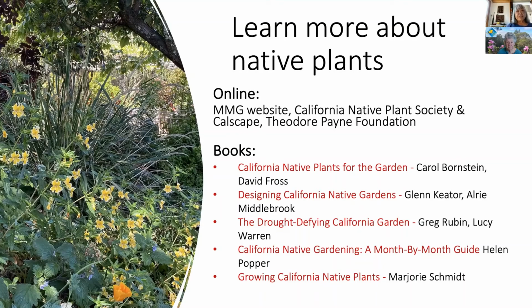And here are just a few books on California native plants. One that's really well known is California Native Plants for the Garden by Carol Bornstein and David Fross. Designing California Native Gardens by Glenn Keator and Ann Lovejoy. The Drought-Defying California Garden by Greg Rubino and Lucy Warren. California Native Gardening: A Month-by-Month Guide by Helen Popper, and Growing California Native Plants by Marjorie Schmidt.